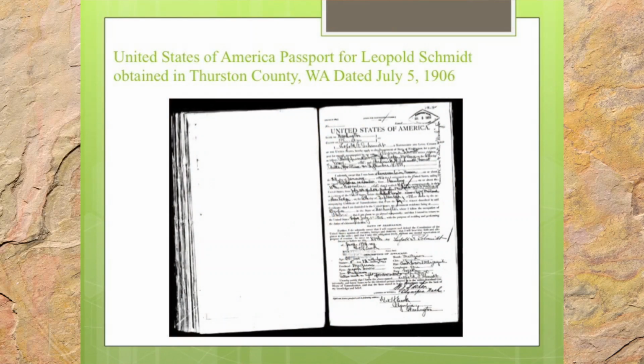Now this right here is a passport for Leopold Schmidt. If you're lucky enough to have somebody that traveled back and forth as he did to go to school and do some business, they have to get a passport to leave. Typically passports are not going to be earlier than the turn of the century. You're not going to find them like in the 1850s. You might get lucky, but typically the records get better as time goes on.